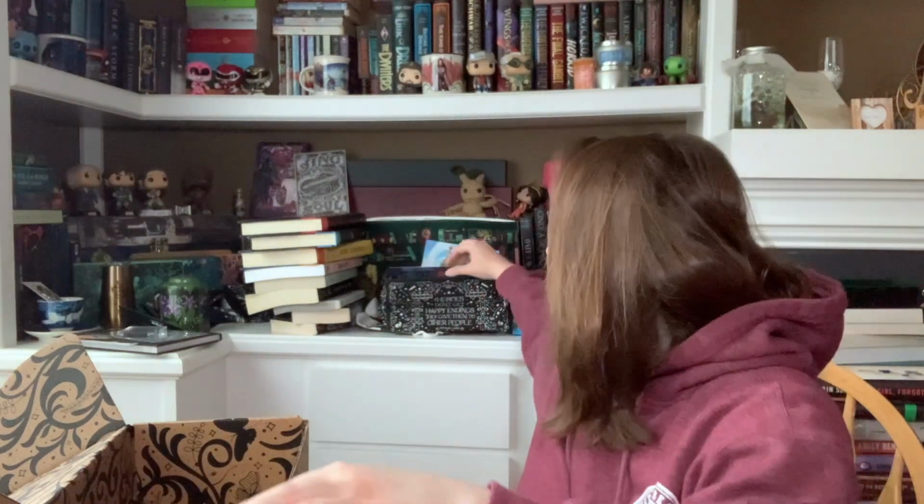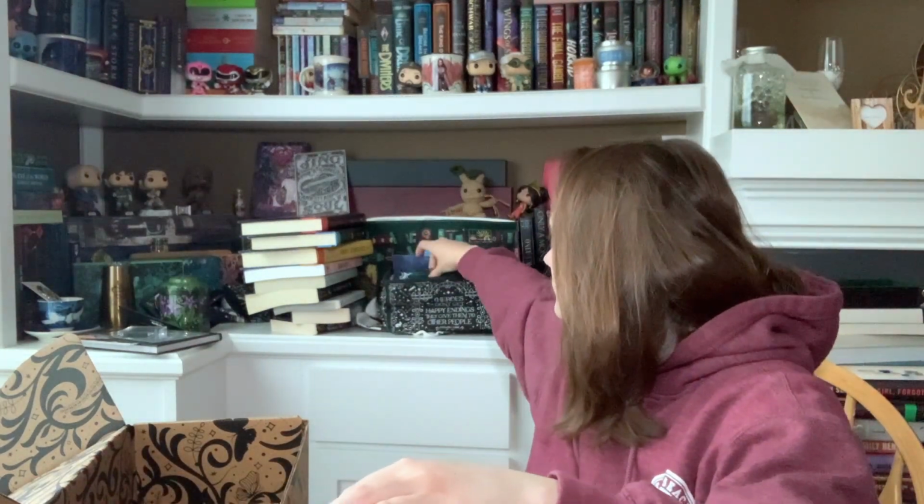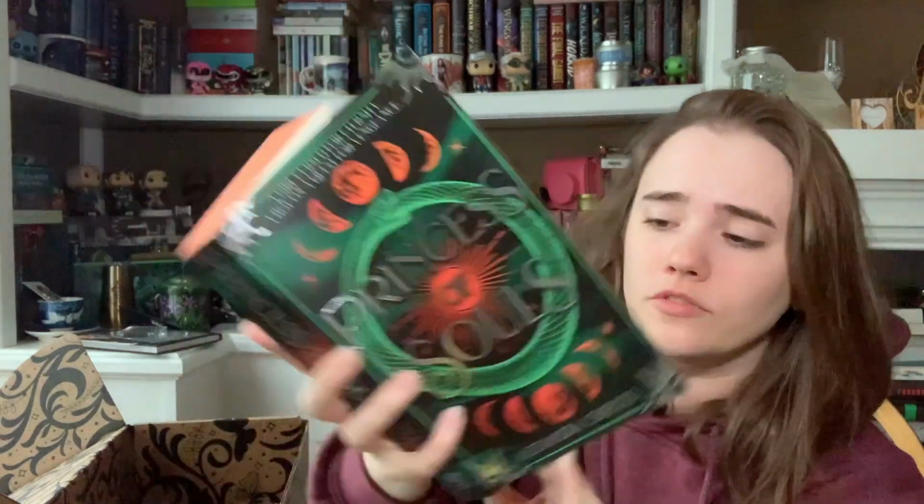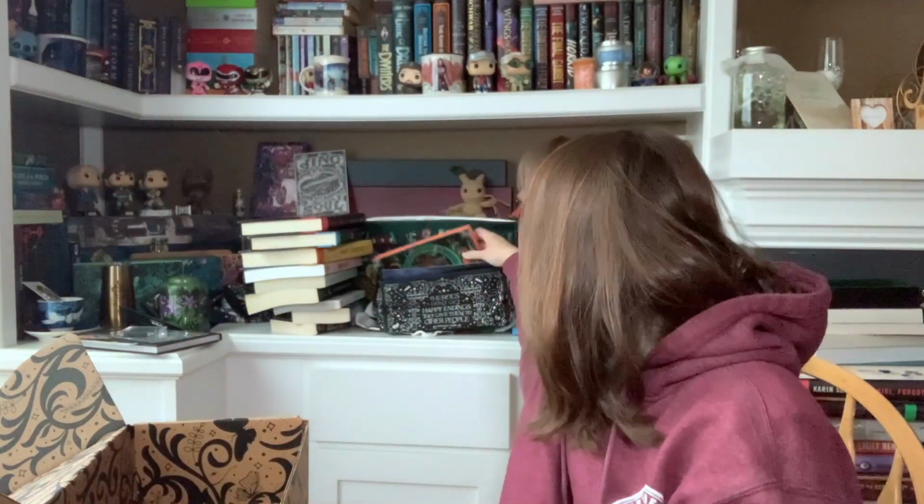Princess of Souls by Alexandra Christo. Rapunzel-inspired romantic fantasy. Your Fairyloot edition comes with a redesigned cover, sprayed edges, and a digital signature. Oh, I forgot the signature. I always forget these are signed. I'm always like, oh, it's just an extra book. Yep, digital signature. It looks real to me. You could have told me it was real. I would have never known. I can never tell when these are digital signatures. They all look real to me.